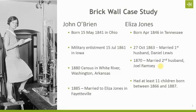And one of the reasons for that is because it has been stated that the child that was born to Eliza in late 1880 is actually the child of John O'Brien. So lots of fishy stuff going on here. 3 separate husbands. She had 11 children born between 1866 and 1887. There are rumors of a 12th child, but we have yet to identify that particular child. But being able to ascribe which children go with which husband has been something of a challenge.